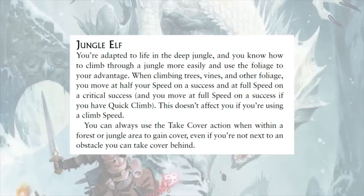Anywho, jungle elf. Jungle elves, when climbing trees, vines, and other foliage, move at half their speed on a success and full speed on a critical success. And they move at full speed on a success if they grab quick climb. This does not affect you if you're using a climb speed, but that means you don't have to find a way to get a climb speed. Just, you know, get assurance or something, or roll really well and have quick climb and you're through the canopy.